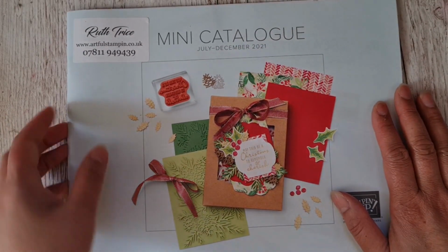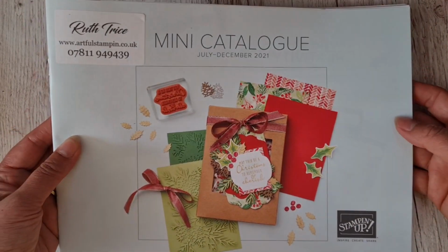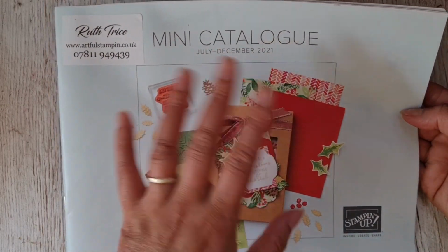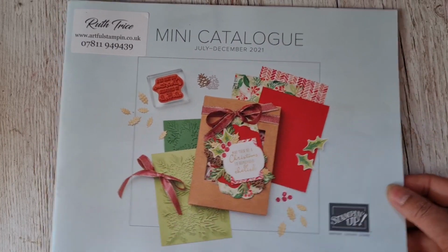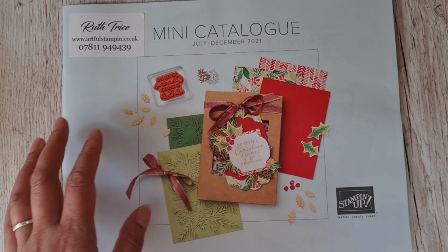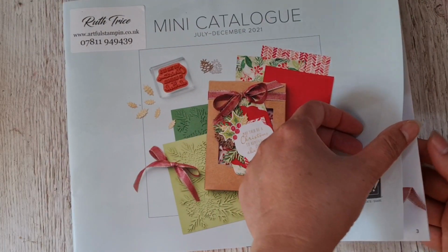So here in the UK and across the world you are able to now order from the Stampin' Up! Mini Catalogue 2021. Now if you have a paper copy of this, please ignore the July. We had to start proceedings in August due to global transportation issues, so Stampin' Up! made the wise decision to move things forward. We also have the beginning of Celebration, so I'll be showing you that catalogue too. And it's just a lovely catalogue.